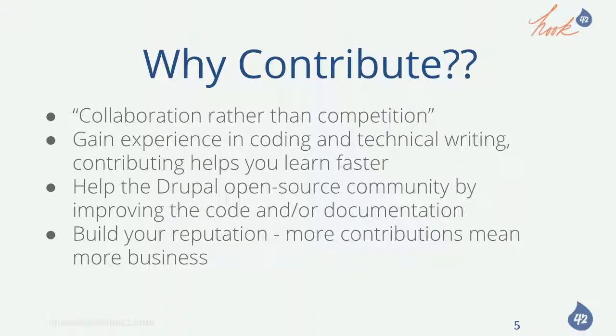Well, we want to keep our jobs. You work in Drupal and it's open source, so giving back to the project is a good way to ensure its success. The Drupal project has a mantra that collaboration is better than competition, so let's all work together to make it a better thing. When you help with the Drupal open source community, you can improve it by giving back with documentation. You build your reputation every time you give back to Drupal.org. It shows up on your profile. It shows up on your company's profile, so it's good for business.